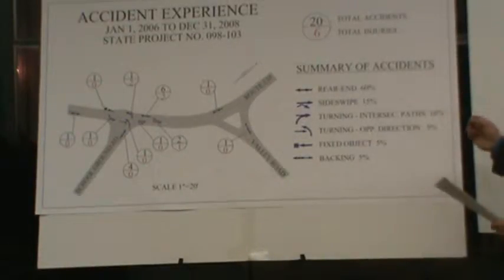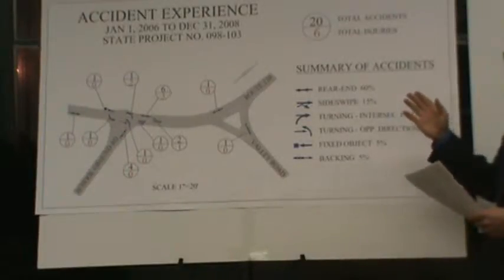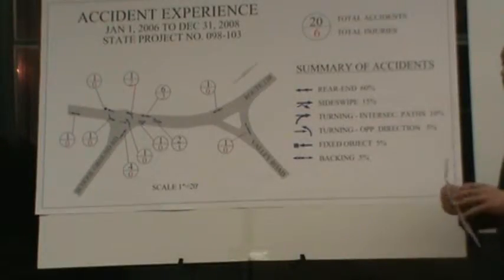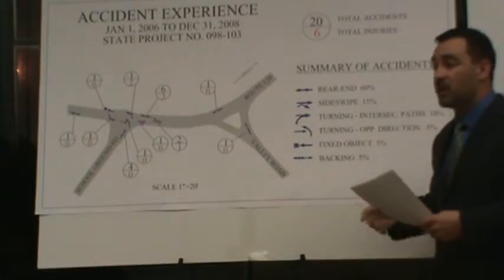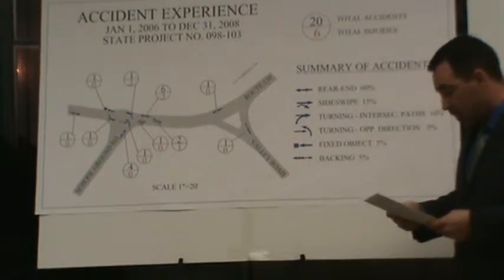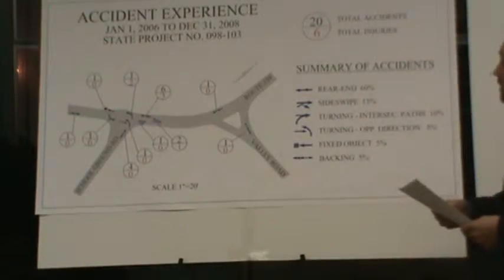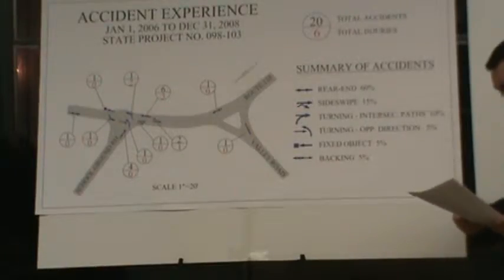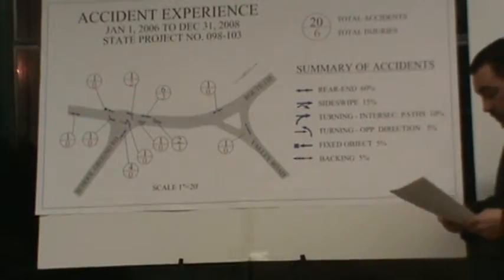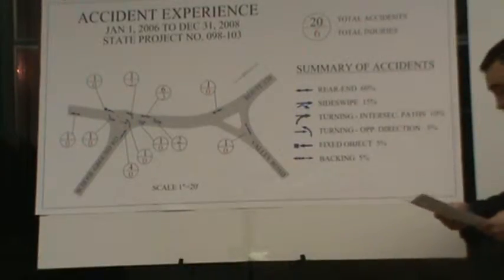Here we have the most recent accident experience. This is from 2006 to 2008. I heard a lot of people talking about recent accidents. Those won't particularly show up on here. This is our latest data. Throughout the project limits, there's 22 accidents over those 3 years with 6 injuries. None of those injuries were fatal. They were relatively minor.